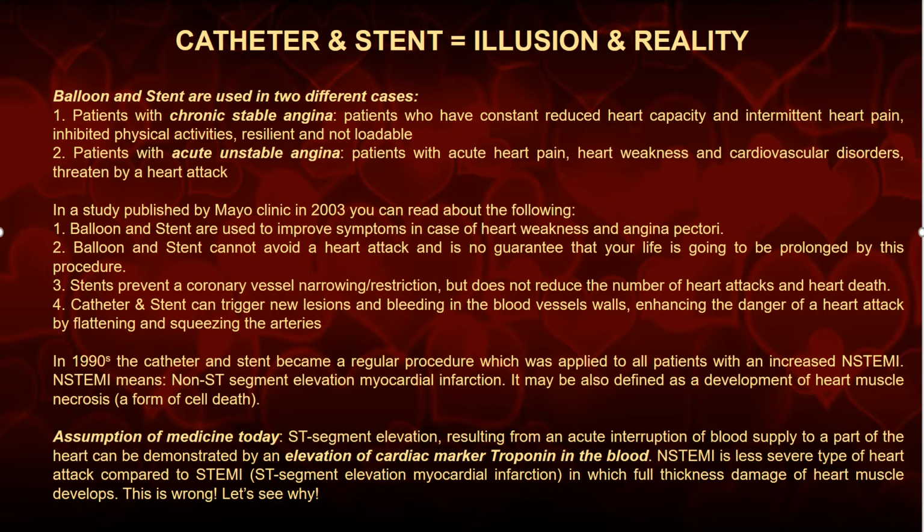In a study published by the Mayo Clinic in 2003, you can read the following. A balloon and stent are used to improve symptoms in case of heart weakness and angina pectoris. A balloon and stents cannot avoid a heart attack, and there is no guarantee that your life is going to be prolonged by this procedure, unfortunately.